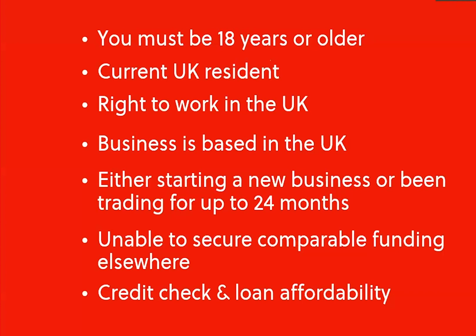You've got to be either starting a new business or you can't have been trading for less than 24 months. And the other thing that you need to prove is that you haven't been able to secure comparable funding elsewhere. What do I mean by comparable funding?